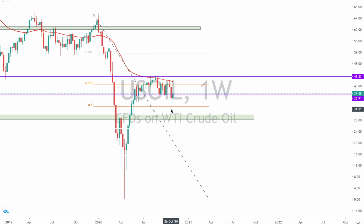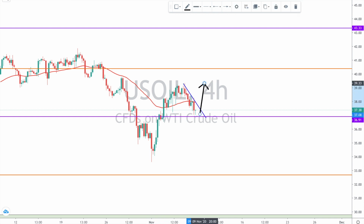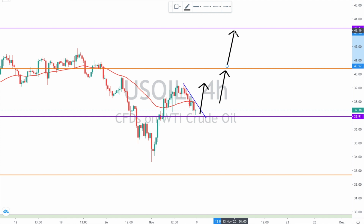So let's go down to the lower time frame to discuss trade ideas for the coming week. So here's the 4-hour time frame, and first let's discuss our bullish scenario. To go long on the US oil, we want to see the following. First of all, let's draw this trend line right here, this tight trend line, and if the price is able to break right through it and right through the 50 EMA on the 4-hour time frame, we could easily go long and target first of all this Fibonacci level, and then our next weekly level right here.